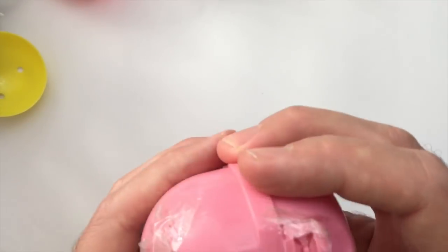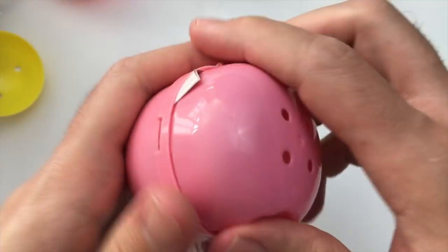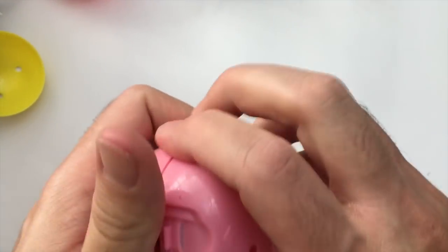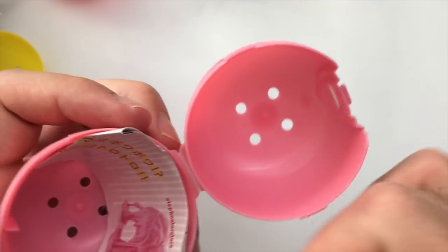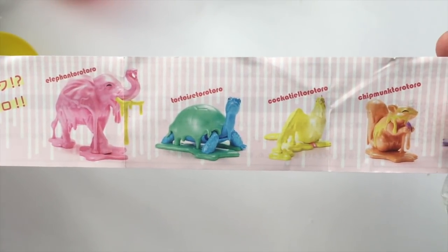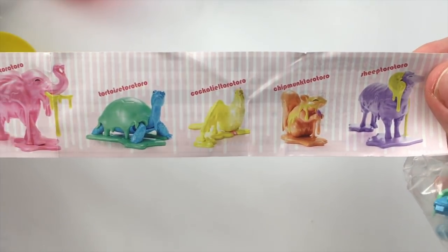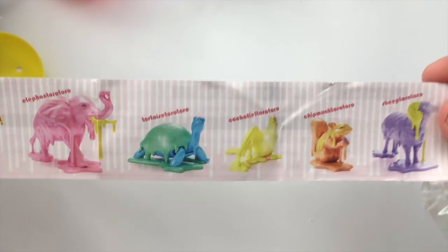So, this one, as you can see, I've opened it already. It has dirty sellotape on it. I don't know what it is. What the hell is this? What the? Oh. Well, they're melting animals, I suppose. And who hasn't done that before?